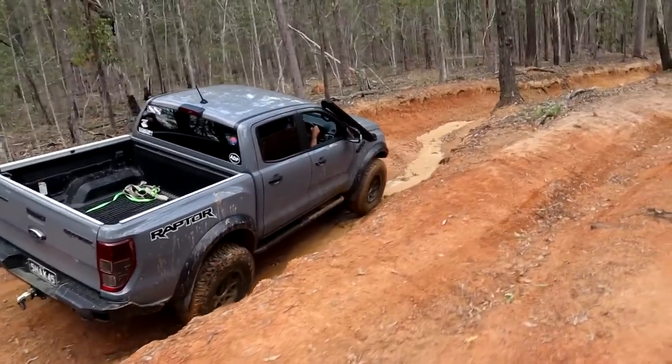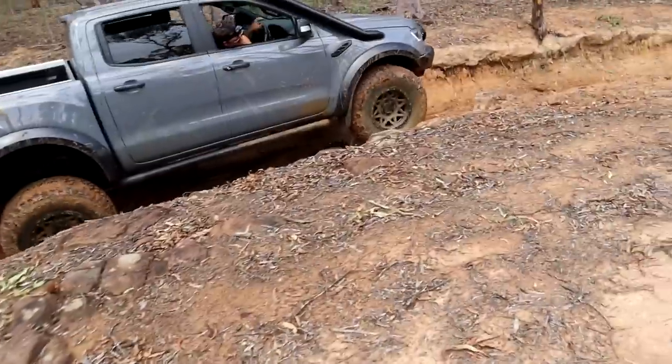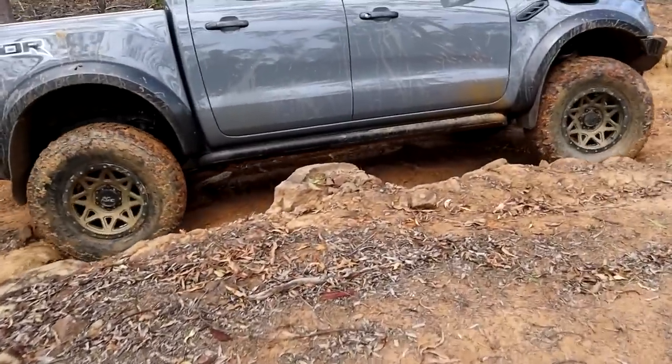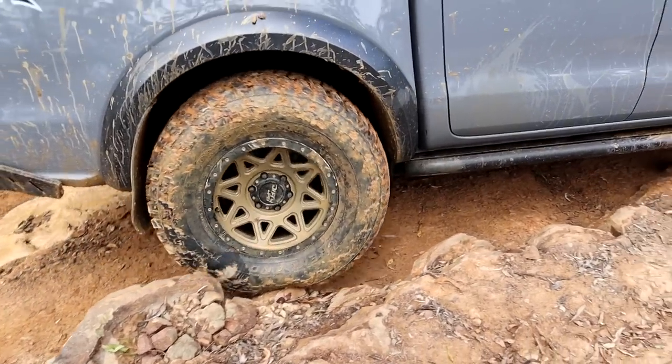Bet you wish you had the Jackaroo still, don't you? Oh, the Jackaroo is a gem. That rock isn't a real... Oh, that one there, yeah. No problem with the Raptor, she's nice and wide. That didn't even touch the rim.